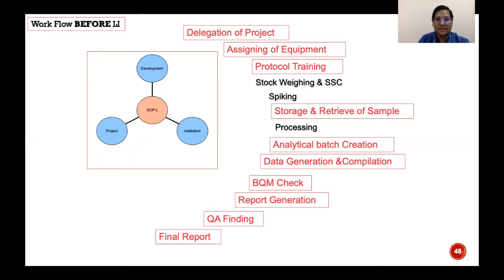So how do we start? We have three parts, and SOPs also will be for the three parts of any regulated bioanalysis lab: method development, method validation, and project sample analysis, which is called bioanalysis. These three parts will be done in the lab. Now everything starts when one project comes into the lab. Okay, you need to do analysis of paracetamol. So delegation of the project has to be done.